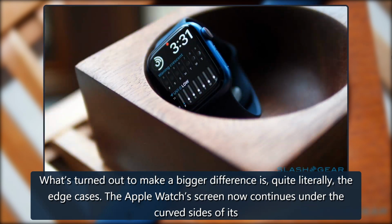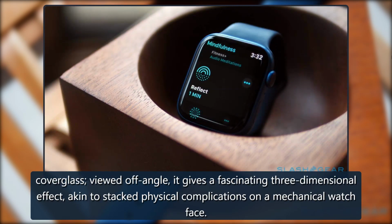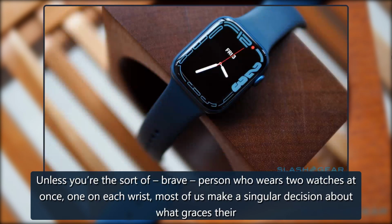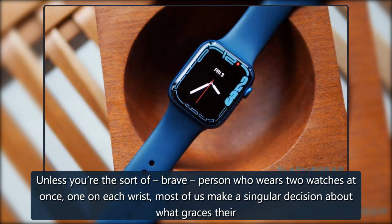The Apple Watch's screen now continues under the curved sides of its cover glass. Viewed off angle, it gives a fascinating three-dimensional effect, akin to stacked physical complications on a mechanical watch face. Unless you're the sort of brave person who wears two watches at once, one on each wrist, most of us make a singular decision about what graces their arm.